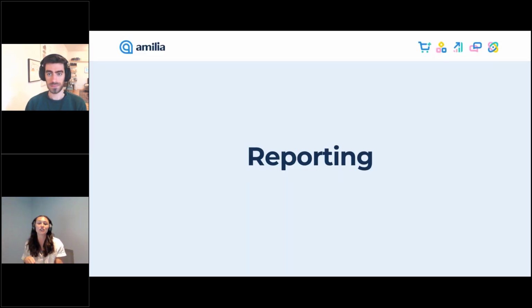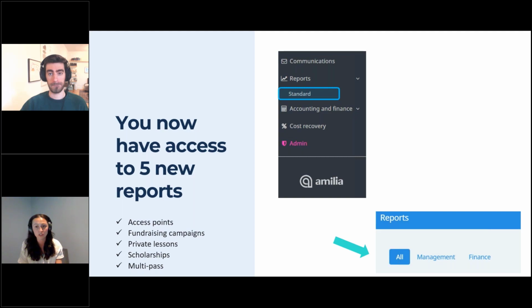So having access to the information you need to make business decisions is key to your success, and that's why we have a whole development team dedicated to improving access to this information. So that means with anyone from your front desk staff to your accountant, we want to make sure that employee can access the information that they need. So that being said, you do have access to 5 new reports. We're excited to announce that we have reporting for access points, fundraising campaigns, private lessons, scholarships, and multipass.